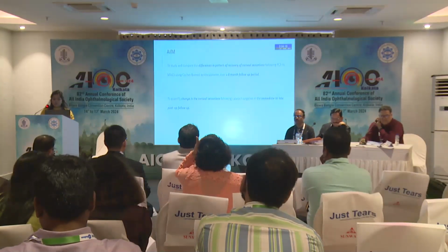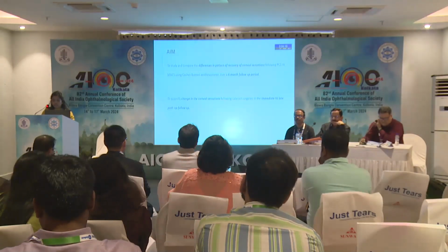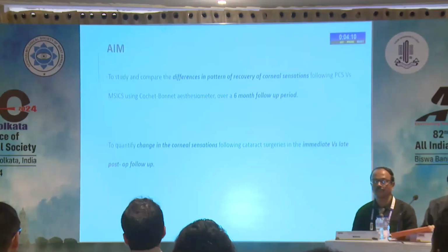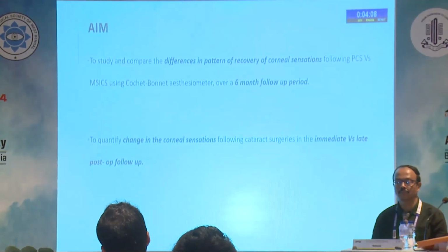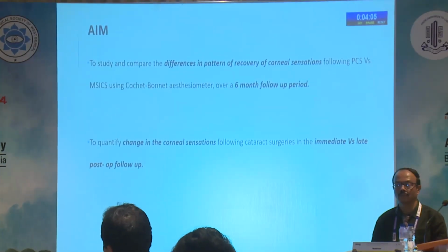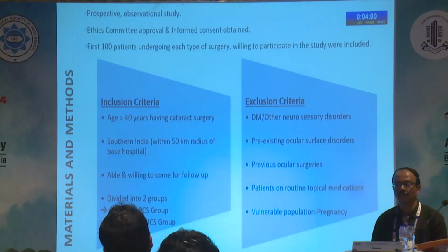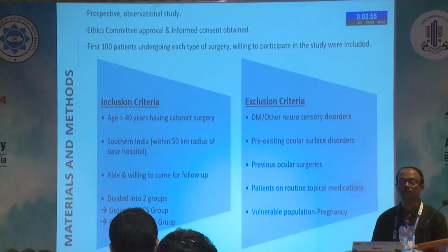The aim of the study was to compare the differences in the pattern of recovery of corneal sensation in phaco surgery and SICS using a Cochet-Bonnet aesthesiometer over a 6-month follow-up period, and to quantify these changes in corneal sensation in the immediate versus late post-op follow-up. Ours was a prospective observational study. First, 100 patients undergoing either of the cataract surgeries were enrolled and grouped as phaco for group 1 and SICS group 2. Any patient who had a pre-existing ocular disorder that could cause decreased corneal sensation was excluded from the study.